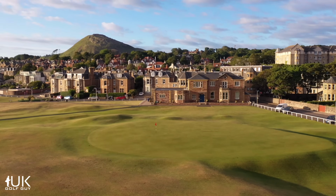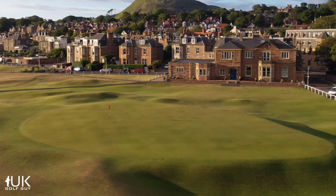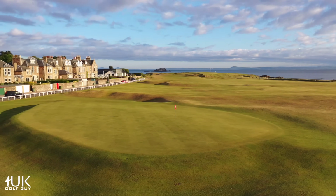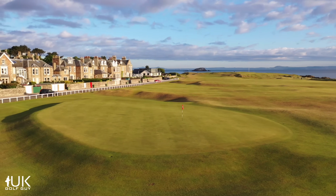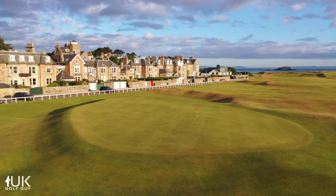The sensible route is to approach the green from the left-hand side, which not only keeps the road out of play, but the Valley of Sin too. The green is large and pretty flat, and there are no bunkers. This means that many birdies are seen on this hole, making it a great match play finale.